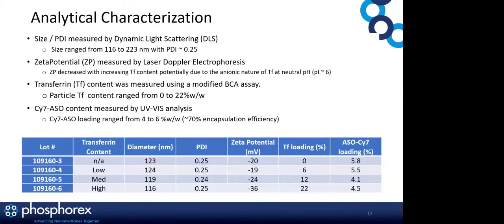And finally, we measured and quantified the size 7 ASO via UV-vis, looking at 260 nanometer absorbance. Happy to report that our loading was fairly consistent between these batches, somewhere in the 4 to 6% range. And based on our input, this corresponds to about a 70% encapsulation efficiency.